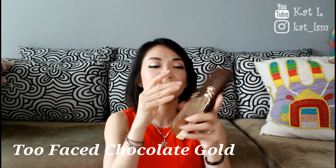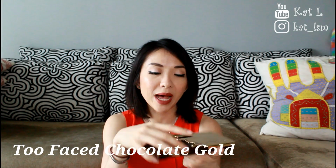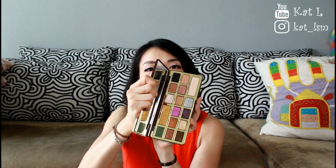Next is this new palette that I got as well, and I think this is an amazing palette. If you are like me and you like shiny glittery eyelids, I love shiny glittery eyelids, and this is from, I'm gonna blind you, Too Faced. This is their chocolate gold palette. It's not super popular on YouTube. I don't hear a lot of people talk about it, but let's see. Look at all that color. It smells like chocolate. There are only 4 matte shades, and everything on this side is glittery.